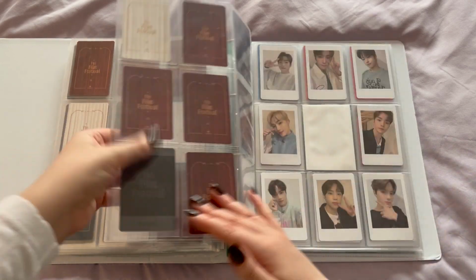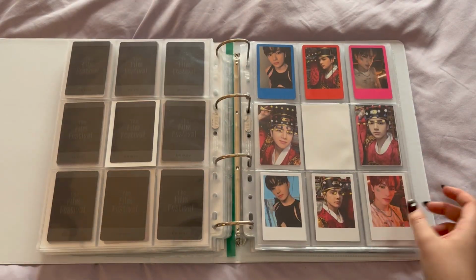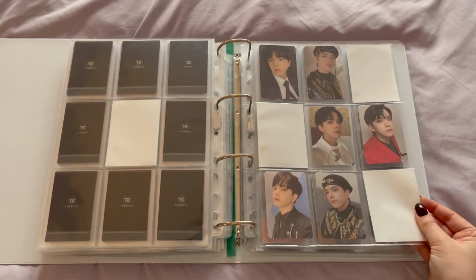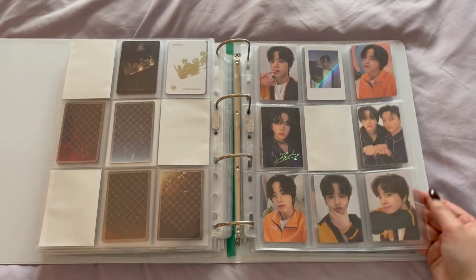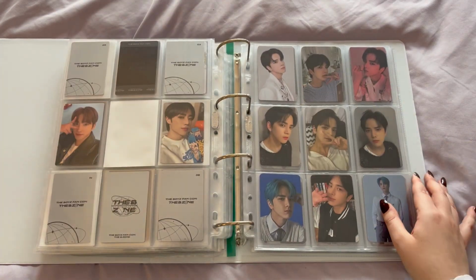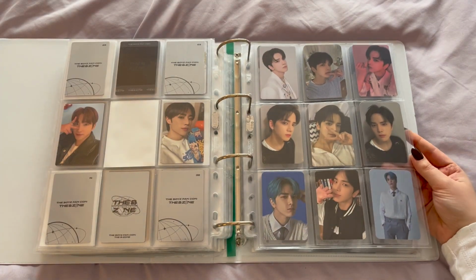And then we have Your Own King merch. And then the Kingdom special edition merch. Then the B-Zone FanCon MD, and then the B-Zone world tour. I guess it's a world tour, I don't even know.